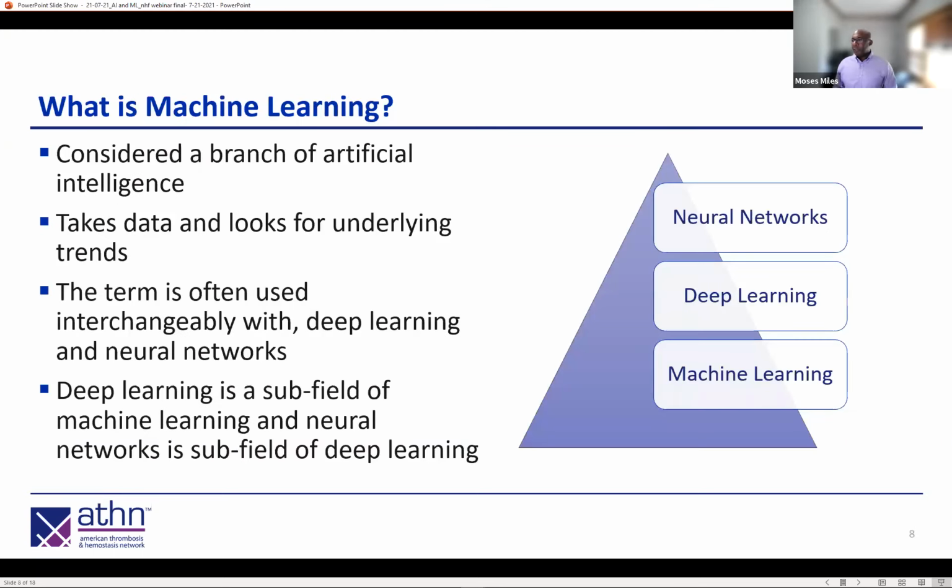Which leads me really to machine learning and what that actually is. If you think about this triangle as being artificial intelligence, machine learning is a branch of artificial intelligence. And then what it does is it takes a look at all the data that it has and is able to predict trends, right?